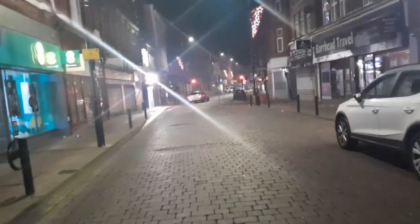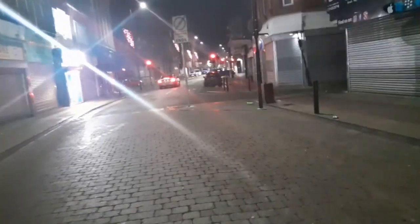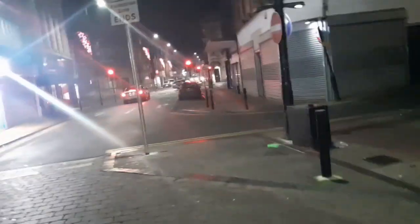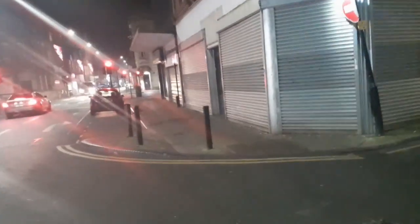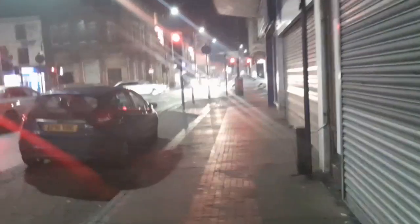Totally different place. In fact, some people say that Leigh doesn't look all that much different at night than it does in the daytime. Well, there is a bit more activity during the daytime, although the place used to be a lot busier. I always remember, even on a Friday night, Leigh was always busy. I mean, you look at it, it's absolutely deserted. But then again, it's only after 8 o'clock. But I always remember pubs and clubs were busy from 8 o'clock, and it was absolutely bustling. Not much goes on around here now. Yeah, it's all very quiet these days.